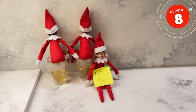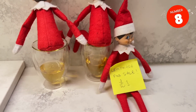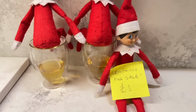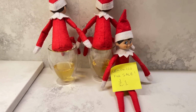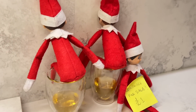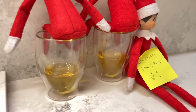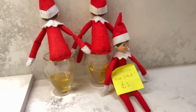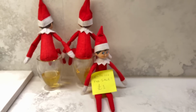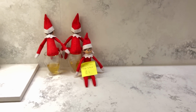And this is another one which was right up their street. One day we came down to the kitchen, saw 2 elves with a glass and they were almost sitting on it like a toilet, and then another elf had a sign that said, "Lemonade for sale, £1." So it looked like they'd actually weed in the glass. Kids thought this was pretty funny, but I think it was actually maybe apple juice. I think they were just joking, but the kids liked it.